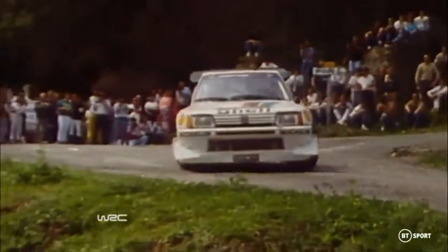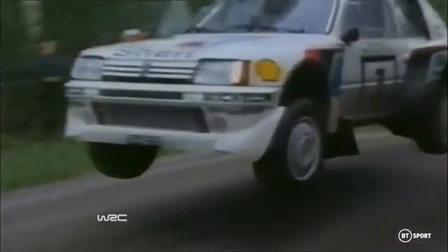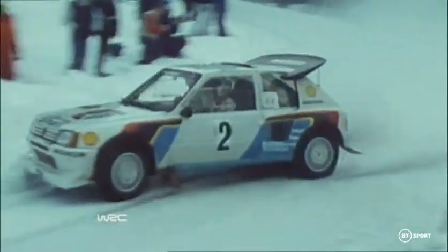The 205 was on the production line from 1983 to 1997. It sold over 5.3 million units, was crowned Car of the Decade by Car Magazine in 1990, and gave us one of the greatest rally cars of all time.